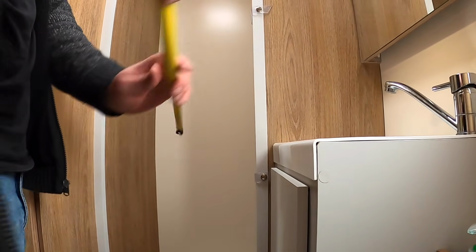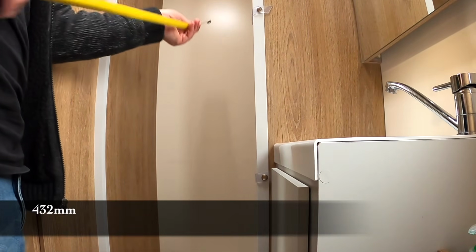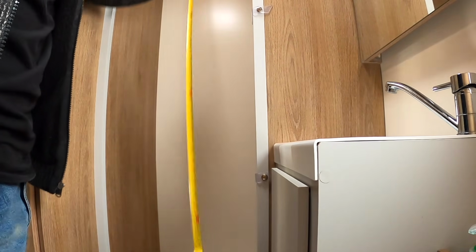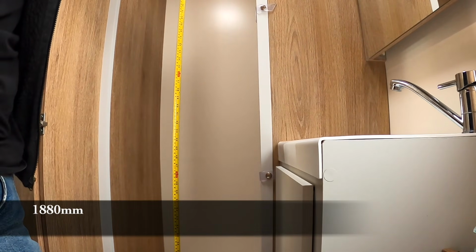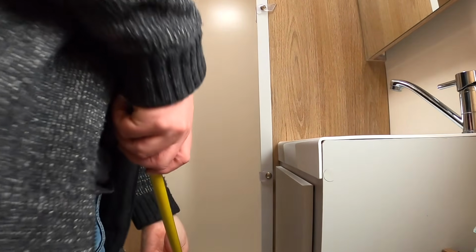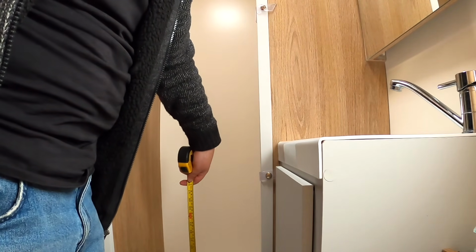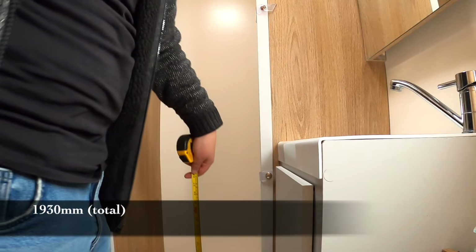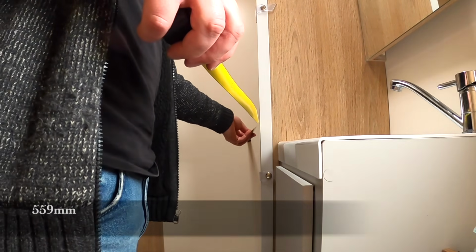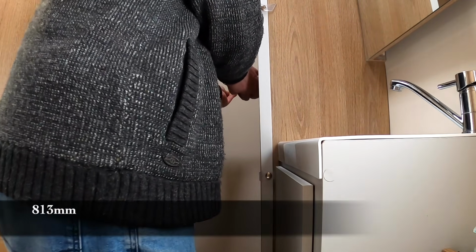Shower, aperture width, what we do, 17 inches. Height, again, down to where the step is, that comes in at 74 inches. Now, of course, you've got to add an extra, we'll call that 2 inches, because of course the floor is lower. And the depth, 22 inches, and the width is 32 inches.